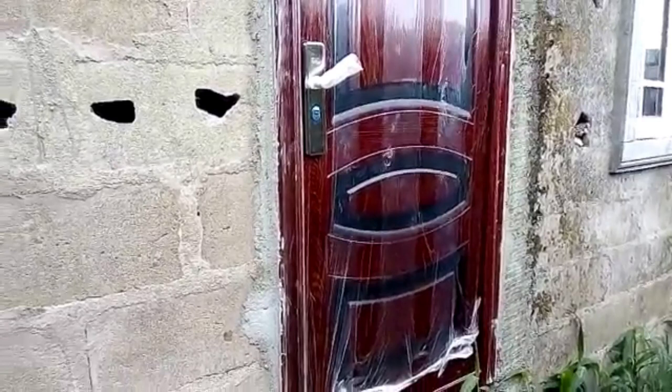Oh, sorry. Let me backtrack a bit. Aha. Look at this door very well. After this one has been fully done, I'm going to show you what was done to that door. There is no handle. You are going to see the handle as it's been fixed. Just watch this video. This will give you a clue of what I'm talking about.